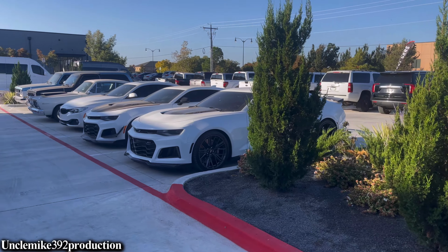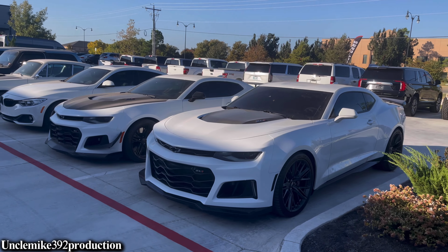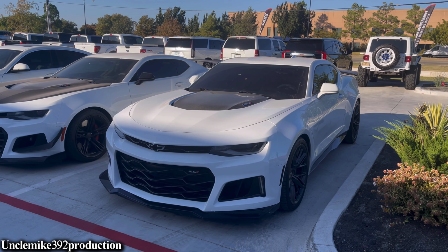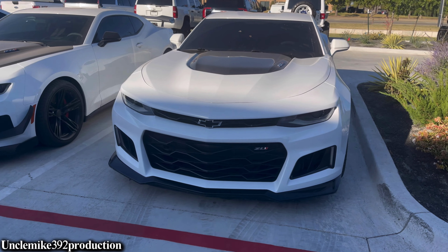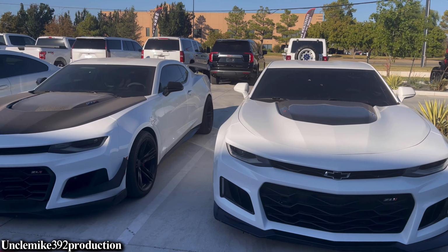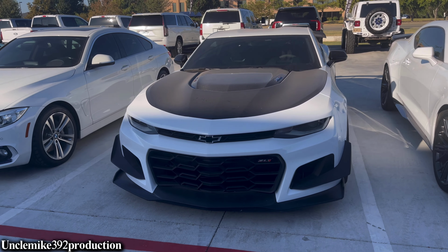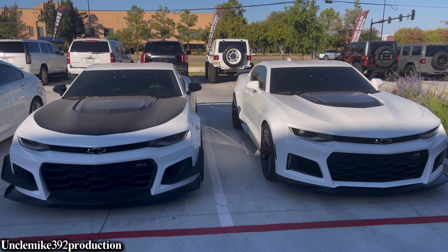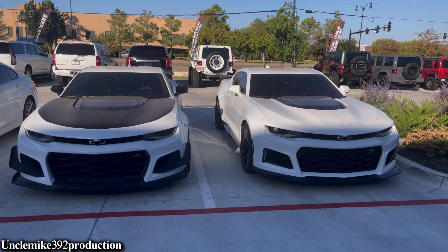They got two ZL1s up here, guys. I loved it, man. When I seen these, I said, oh my God. I wish I could hear them, but hey, that's okay. These guys have probably heard them before. It's beautiful, man. Beautiful. Might make them my thumbnails right there.